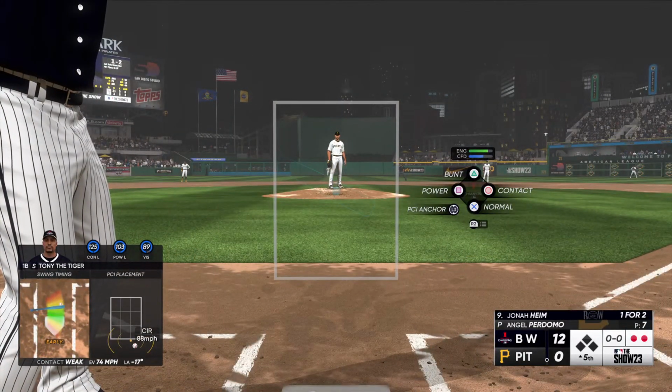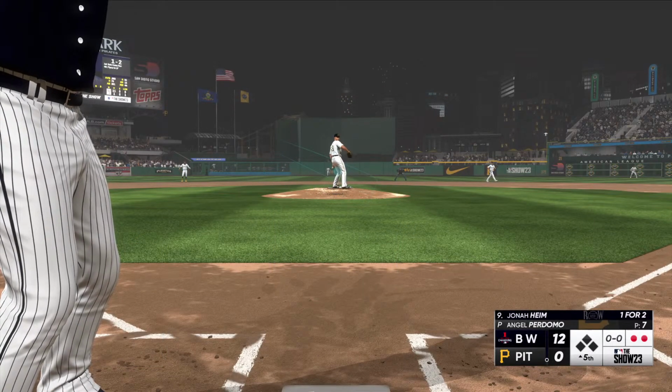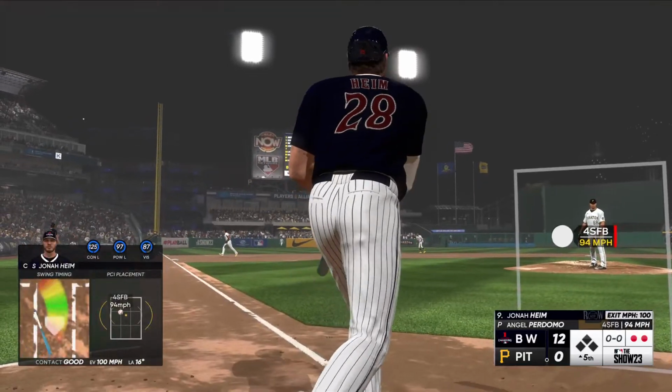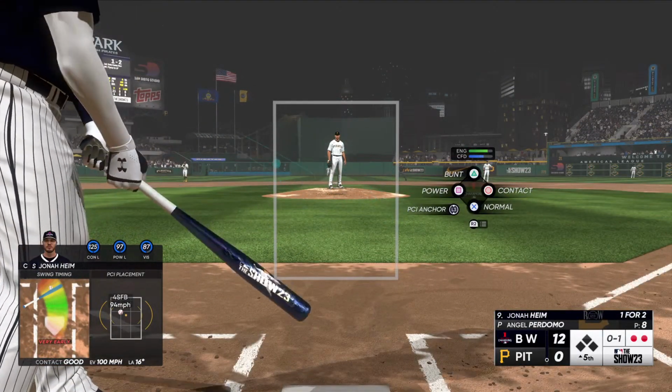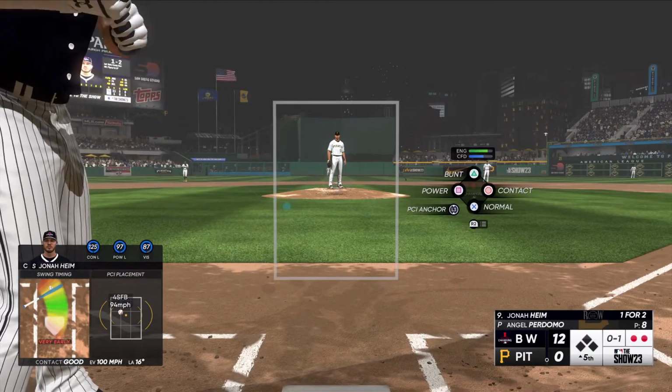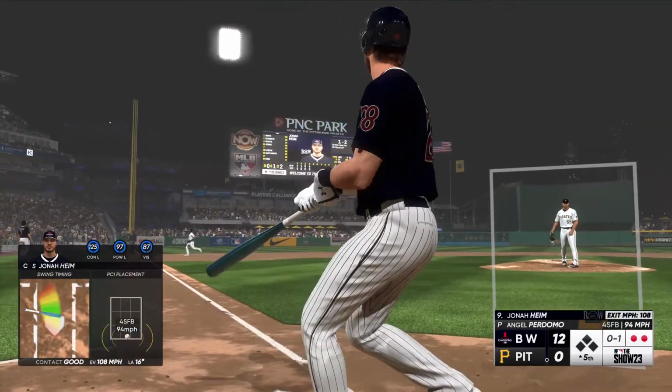Good fade and sinking action of that changeup. Got that hitter to roll over. And first offering is fouled off. Oh, 1 down. Out front, rip foul.